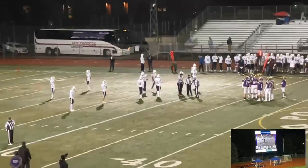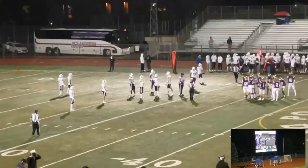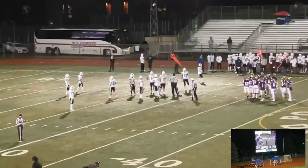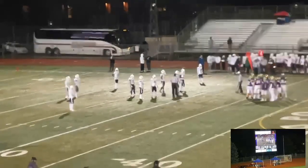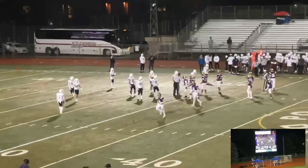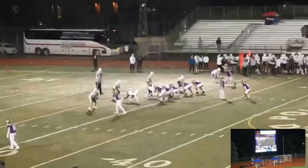Not sure what the discussion is, other than the Lambkins had the ball, I thought on the 36, and now they're on the 28, and they said it was a first down. Might be second and two. Yeah, it's going to be a gain of 8. They caught it. So that's what happened. It was a gain of 8, not a gain of 12. Second and 2.